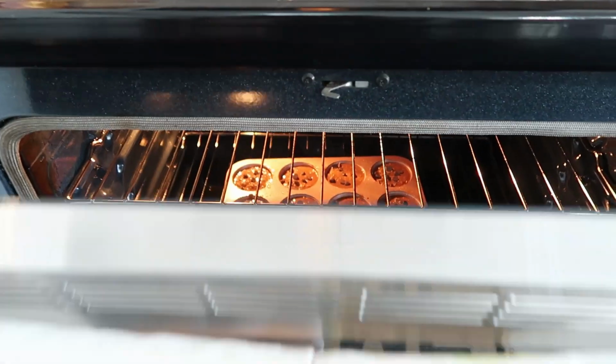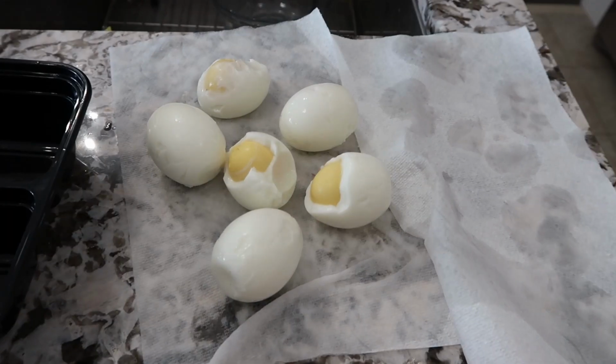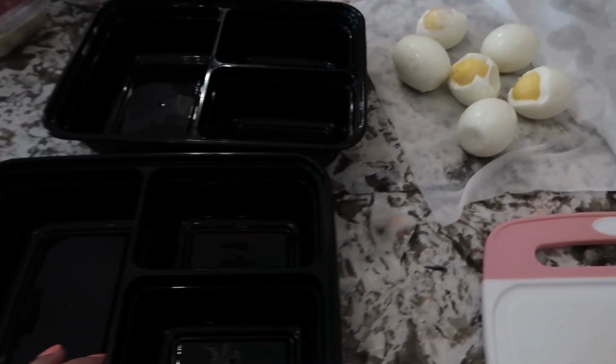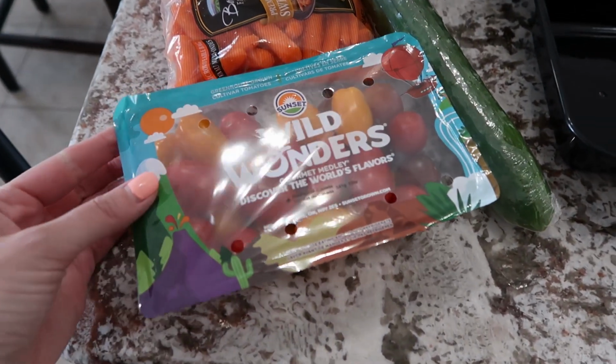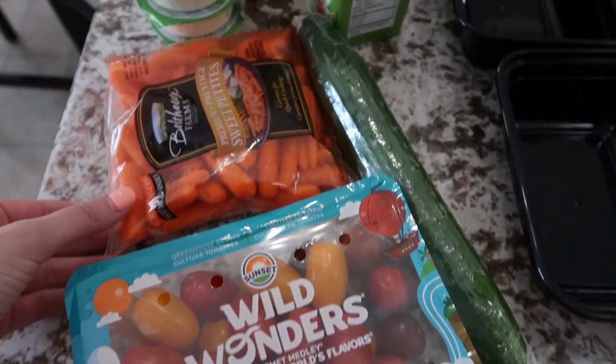Okay, so now that those beauties are in the oven, ignore these other not so beauties. Those boiled eggs did not, they look horrible. Usually they cook really well in that cooker, but these eggs are super fresh.